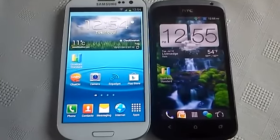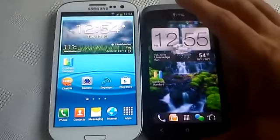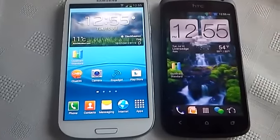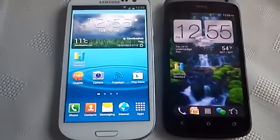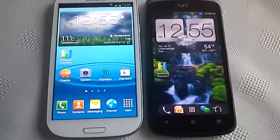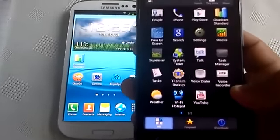Yo, it's your boy Shadow here again, and I'll be doing a quick Quadrant Standard benchmark test with my now overclocked HTC One S versus my Samsung Galaxy S3, which is not overclocked. The S3 has a quad core Exynos processor clocked at 1.4 gigahertz, whilst the HTC One S has a dual core processor now overclocked at 1.89 gigahertz. So I'm just going to show you all that it's really overclocked.